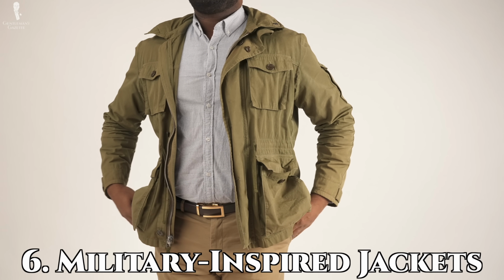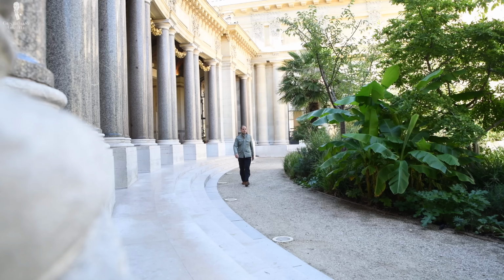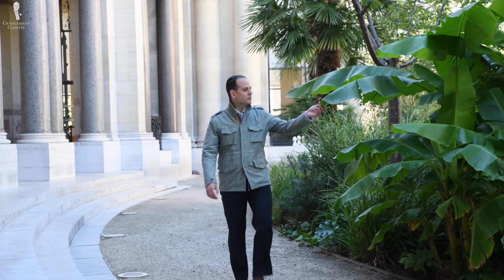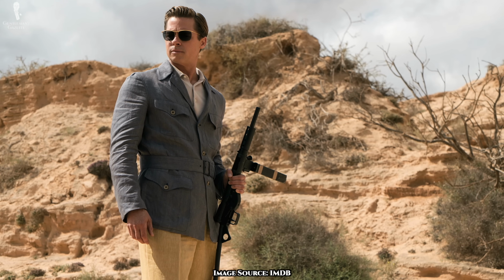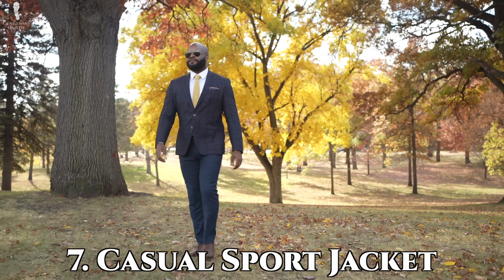Our final outerwear mentions include military-inspired jackets, like the safari jacket and the field jacket. Now, these often come in colors like khaki and olive, and are known for having a lot of large front pockets and epaulets. Depending on their fabric, color, and styling, they can lean a little bit more formal or a bit more casual. And next we have the unstructured sport jacket.